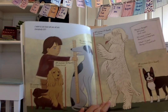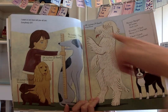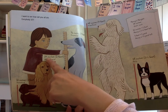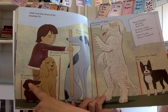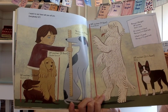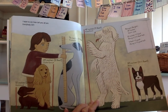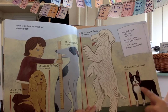I want to see how tall you are. Everybody sit. 36 inches, which is 3 feet for the Greyhound. 24 inches, which is 2 feet for the Cocker Spaniel. And 12 inches, which is 1 foot for the Dachshund. I don't know how to say that type of dog. My apologies. Penny's 18 inches, 1.5 feet for Penny.